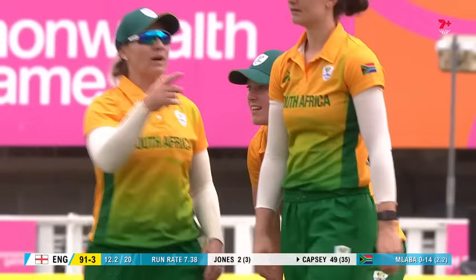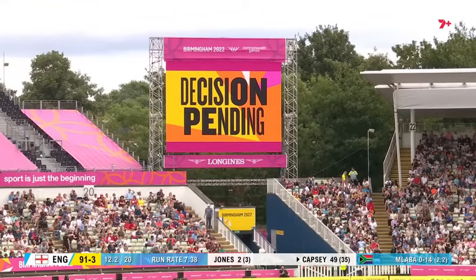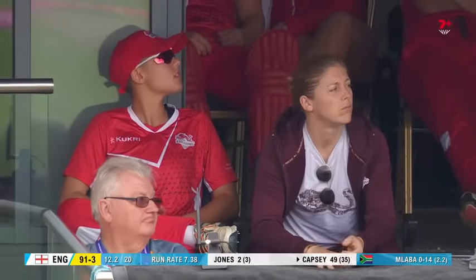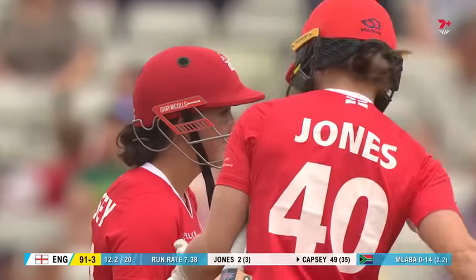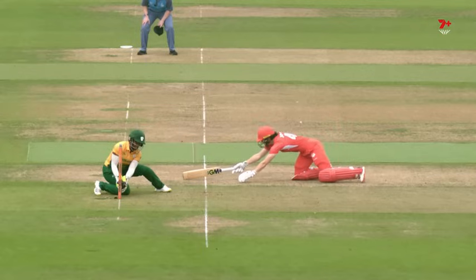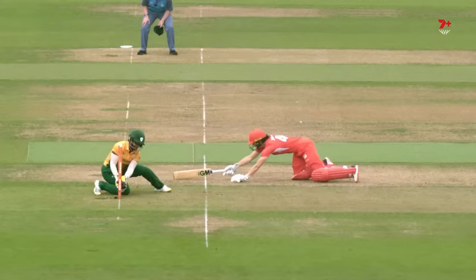TV umpire to director. There's an umpire review for a run out. Can I have your best angle, please? Just waiting on the best angle here, ladies. Roll it through for me nice and slow. Just take it back, director. Take it back. Roll it through now. Freeze it there. Satisfy the batter, make good her ground. Made my decision for the big screen.